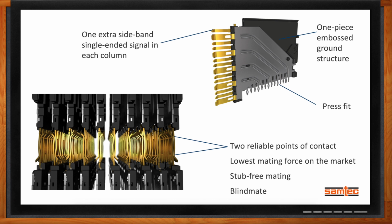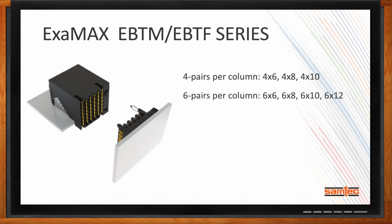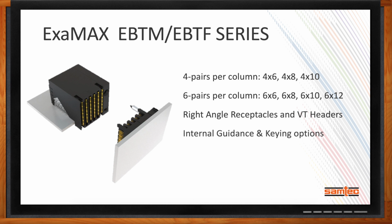Excellent. Okay, so what if I need a certain kind of configuration? What kind of options do you guys have for me here? Sure, we have really the traditional backplane system, which is your right angle line card or daughter card connected to a vertical header. We offer those in 4 pairs per column with 6, 8, and 10 columns, and also 6 pairs per column at 6, 8, 10, and 12 columns. And with that, we also offer that configuration with internal guidance and keying.